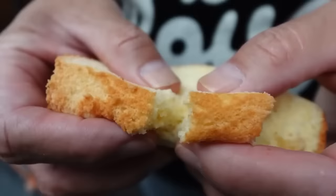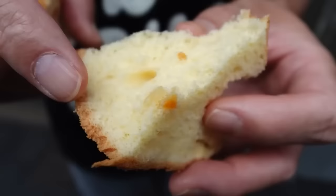Mmm. You know, I love castella. This is much lighter, airy, and fluffy than castella. This orange flavor is really good. You can actually see bits of orange and orange peel in the chiffon cake.